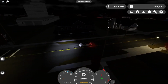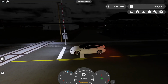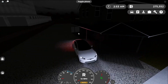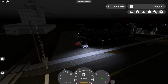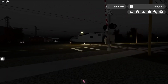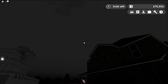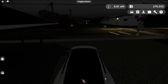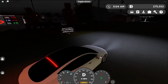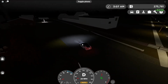And looks like we've got a couple new houses here. A new redesigned crossing. Some new refineries. And before continuing on, this is actually a really cool update. Weather changes. Now I know it's not much, it's just clouds moving, but I'm happy that there's weather changes back. Rusty's one-stop shop for junkyard needs.